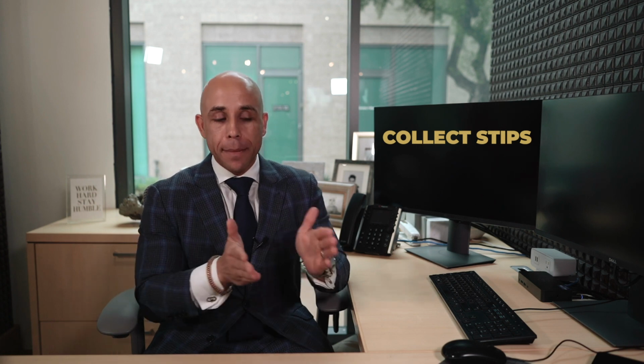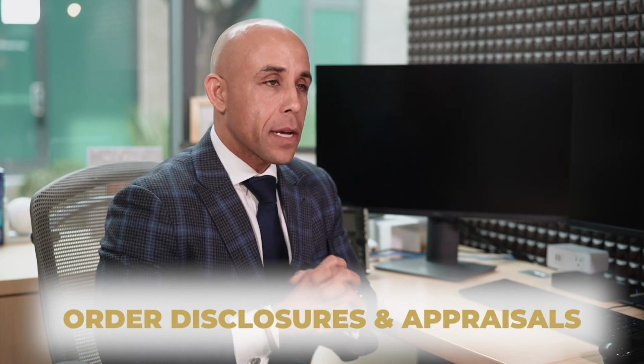And those STIPS are the same STIPS you asked them for in the email when you first got the loan borrower to apply. So once you've gotten your STIPS, then you will order your disclosures and the appraisal. And disclosures are the process of you sending the borrower a DocuSign or written offer for the mortgage. That's when it all takes shape. And if you get the STIPS up front, before you send them their disclosures, you have a borrower that's committed to you and to the process.